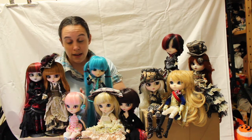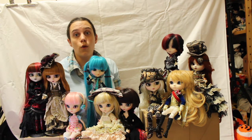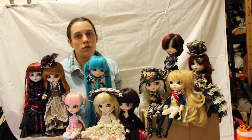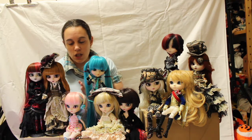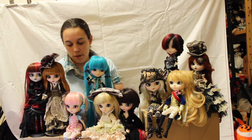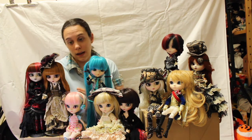The third one here is Akemi. Akemi is very special to me because she was my first Pullip. When I started Pullip, I didn't want to have all of them. I just wanted one doll, and I thought she would be my only Pullip ever. So I had to choose and pick one, and I picked Akemi. So Akemi is very special.